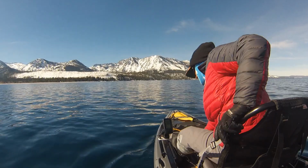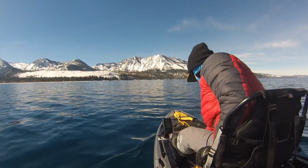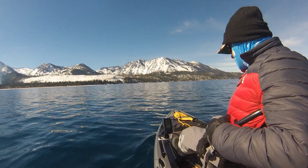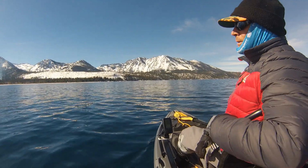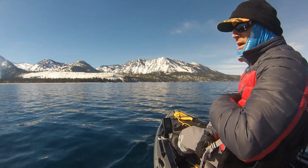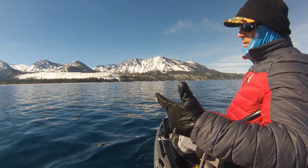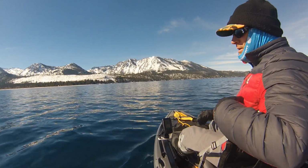I have added a throw line to the bow because, you know, I'm out here by myself and the water is 40.63 degrees Fahrenheit. If I fell in, even with the dry suit on, I would be cold and panicked by the time I got back to the shore. So having some extra rescue kind of stuff.